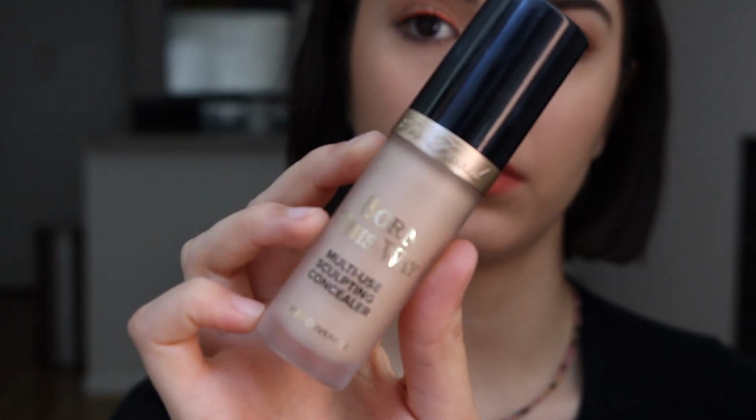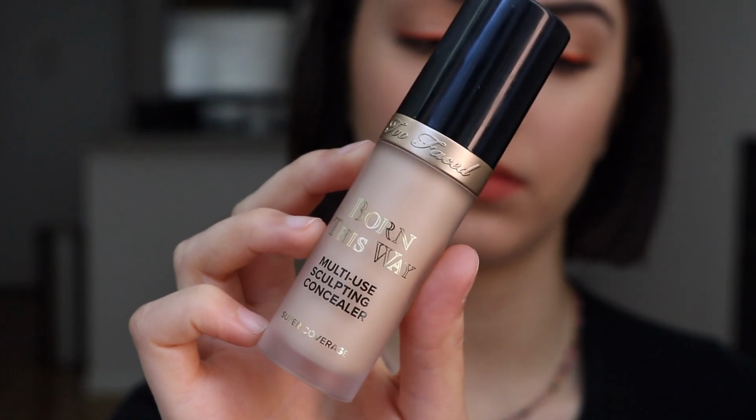Okay, so foundation is on, and it's time to move on to concealer. For concealer, I got the Too Faced Born This Way Super Coverage Multi-Use Sculpting Concealer. Again, I'm late to the party with this concealer, but I don't mind it because I'm gonna try it right now. I didn't need to before, now I kind of do. So yeah, we're gonna test it out.